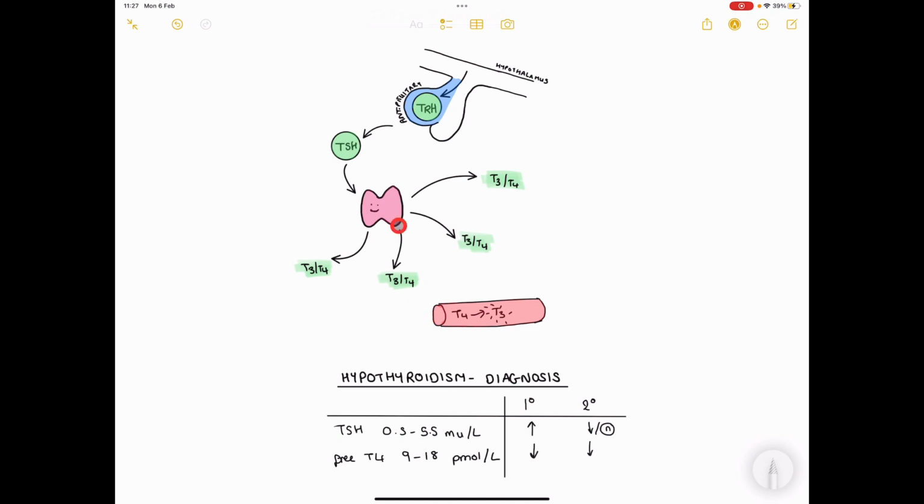In secondary hypothyroidism, the problem is up here in the brain. So you will have reduced TSH coming out of the anterior pituitary. Maybe there's a cancer growth here, which is blocking the hypothalamus or the anterior pituitary, causing less TSH to be produced. When less of this is produced, less T3, T4 is produced in the blood.